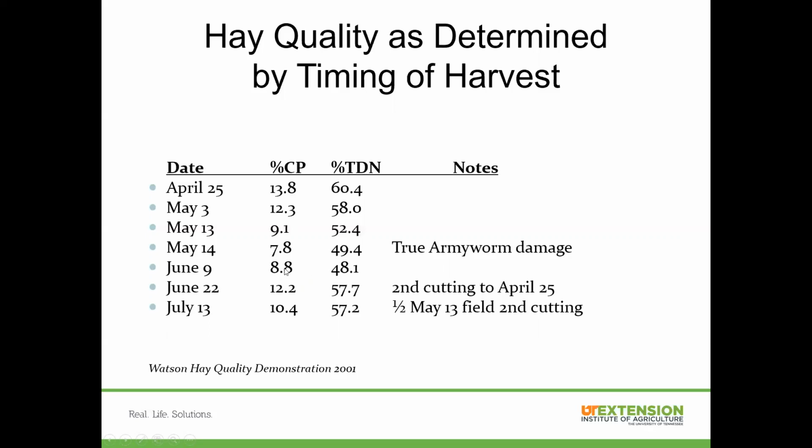One thing about this cutting here is that it's going to have more yield. There's no doubt about it, because as this plant matures, it's putting on more fiber. We're going to get a higher yield, and you can win that argument all the time when you start quality versus yield. But the thing I would point out here is that these are second cuttings to some of these first ones.